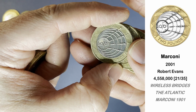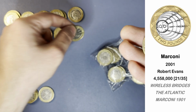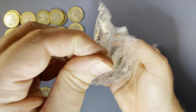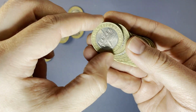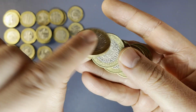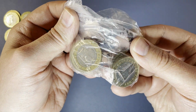Marconi's wireless transmission. Haven't seen that one today. Not in bad condition, that one. It's very common though. Another Trinity House, that's the third one. And a Shakespeare's Histories. Lost count of how many of those we've had. And this is the last bag of the hunt.